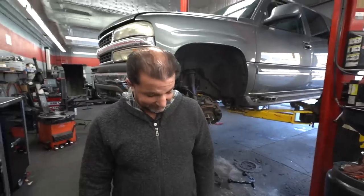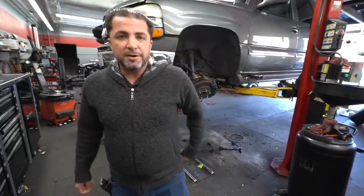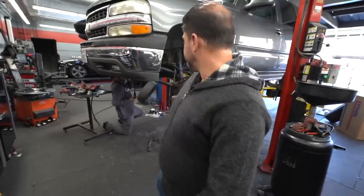We have a Chevy Suburban here. This car is in here for suspension repair. We're doing the lower and upper arms. Also, inner and outer tie rod ends are broken. We're going to replace that and get this car back on the road.